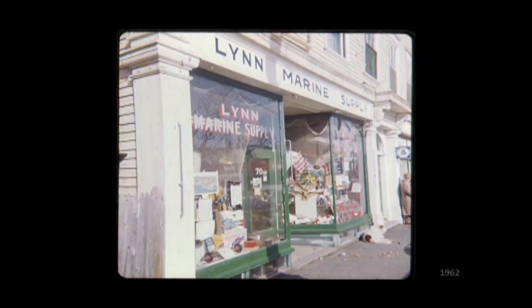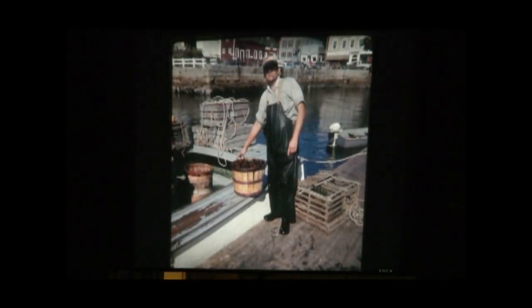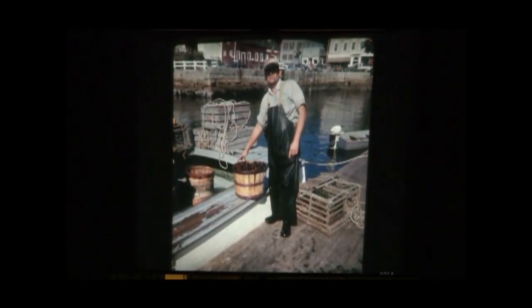And Lynn Marine Supply was a busy place for many years down there on Front Street. And there's Joe Walker, 1964, down at the wharf. They painted that building. I think the restaurant was no longer in there. Something else went in there, but it was still before they filled in this section.